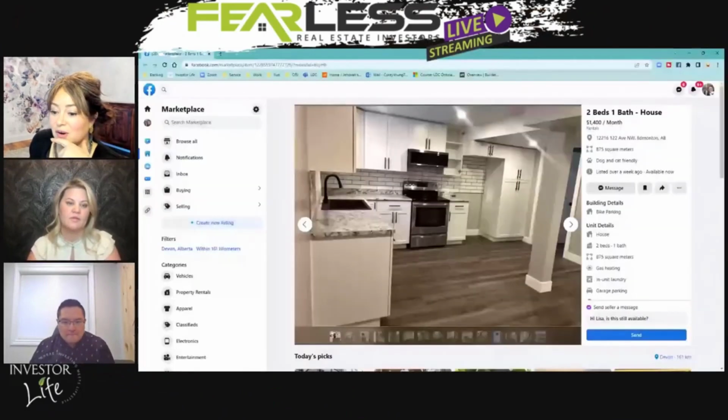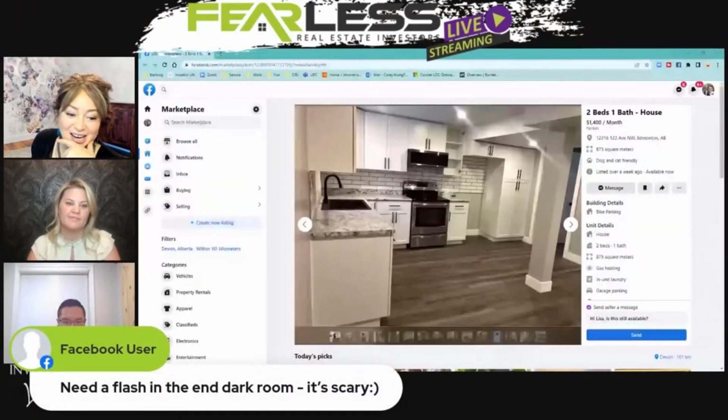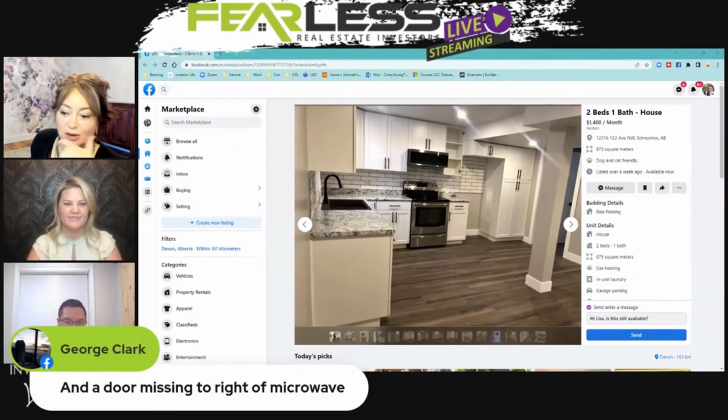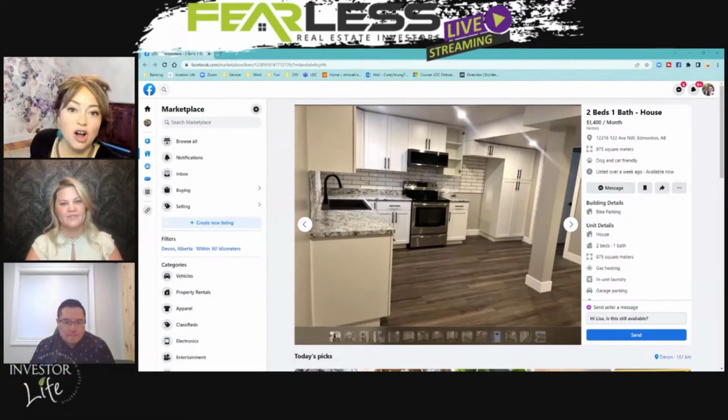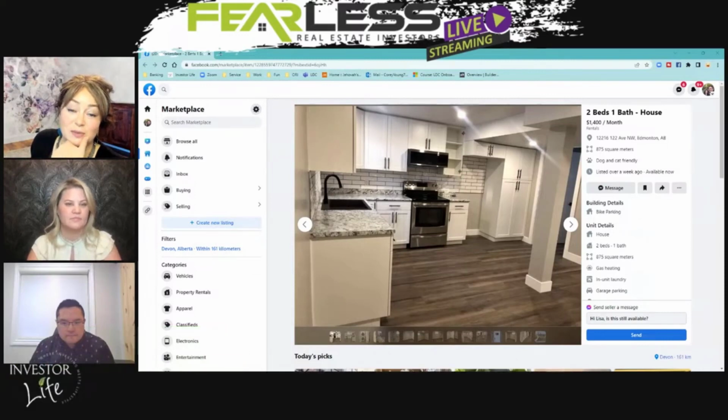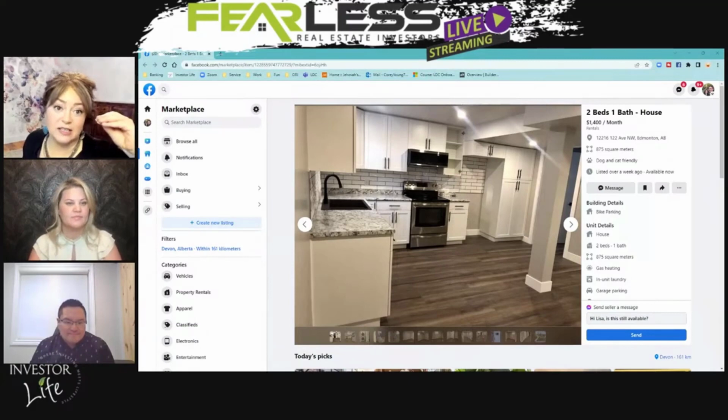I love that you guys are all here. Need flash in dark room. Okay, yes. A door missing to the right of the microwave. Interesting. So these are all comments that we can learn from, right? So Heather, I didn't suggest installing the fridge. Staging the living room. All right, virtual staging. We're going to talk about that in just a little bit and show you some befores and afters on all that. What a difference it can make. Some initial things that we've seen.